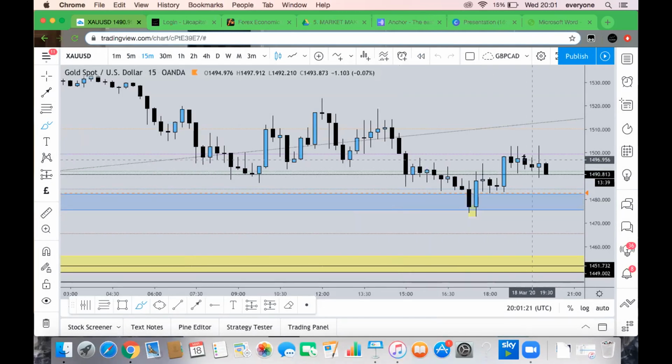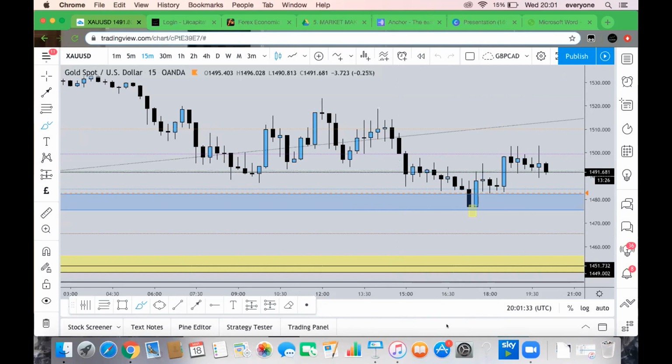Someone said, what time frame is best to capture the imbalance, 1 hour or 4 hour? No, imbalance is on every time frame, bro. You can have an imbalance on a 15-minute, it's still relative. You can have an imbalance on an hour, it's still relative.